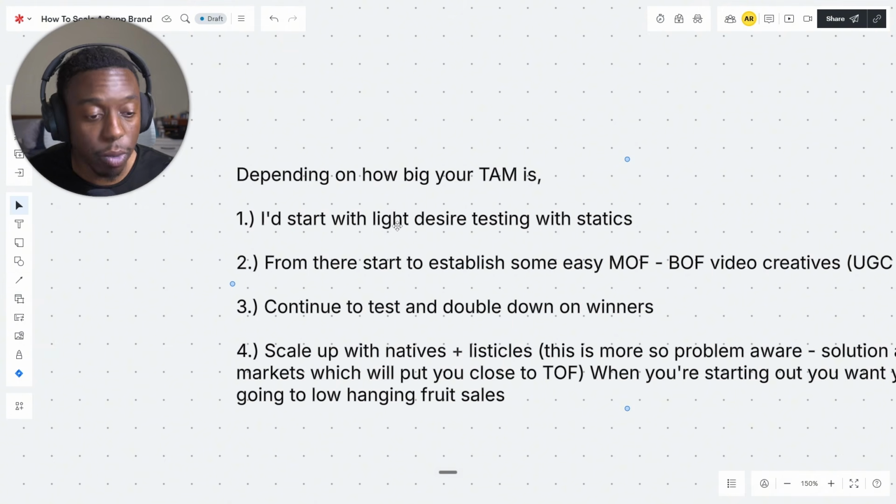Obviously, natives can work in the same way as desire testing early on, but honestly, natives are often written from the problem and solution aware standpoint, so it's a little bit higher up the funnel. Statics are just as low as possible and can get some easier sales for you in your account. So nowadays, I like starting off with statics. I would apply this to a regular dropshipping brand as well.